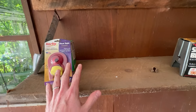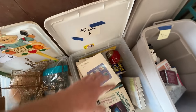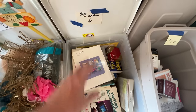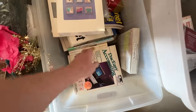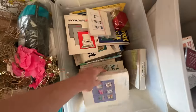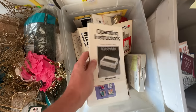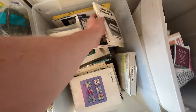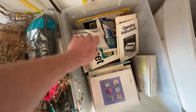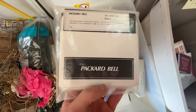So moving up from this shelf and down here, there is a bin. You could actually buy the entire bin if you want for $5. Now, I don't want the entire bin because most of the stuff in the bin is actually not worth much, including these old printer manuals and stuff. I mean, you could look them up from time to time. You might find one that is pretty popular that's retro that people want, but even these old floppy disks, there's not a big interest in the Packard Bell ones.